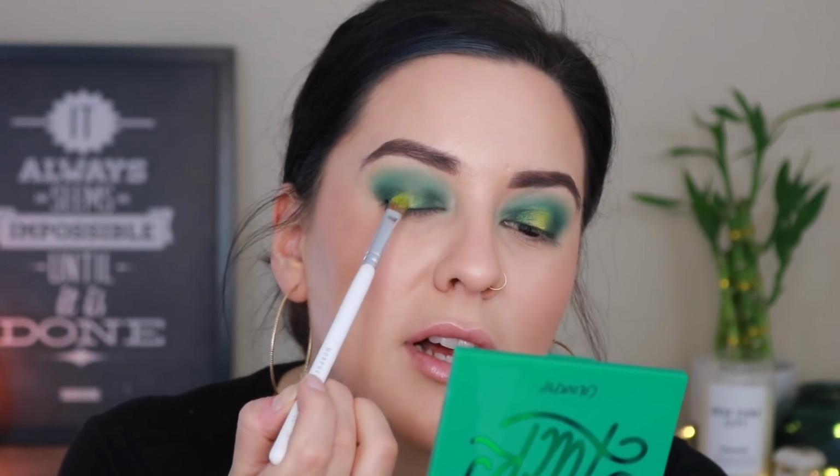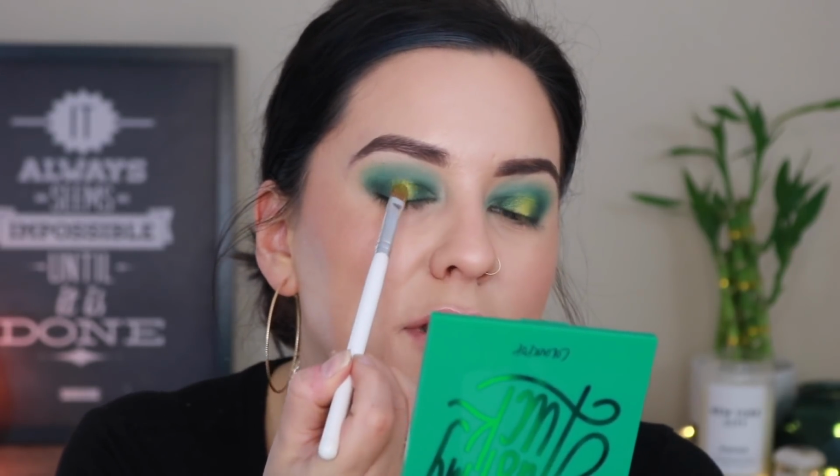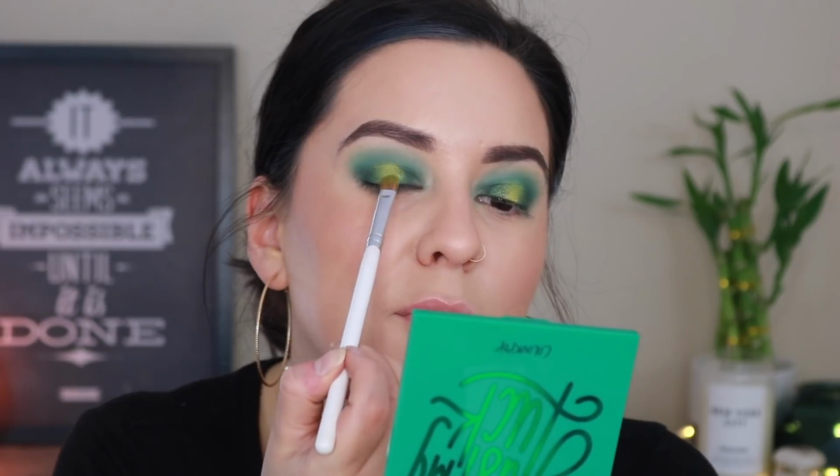Very seldom can you use a metallic shadow dry and have that kind of a payoff. I'm just gonna dab this brighter yellow shade right in the middle and kind of blend it right into that other metallic shade. Beautiful. Yeah, you don't even need any Fix Plus. Now you could if you wanted this to be even more vibrant, but I do want these metallics to blend more into each other. That is stunning.